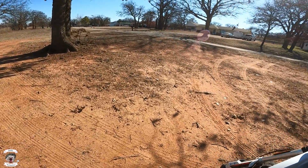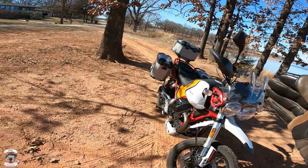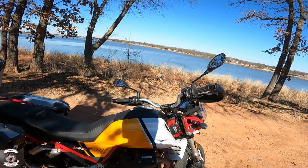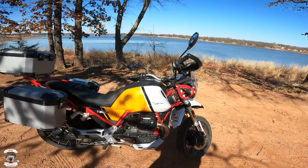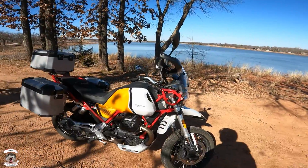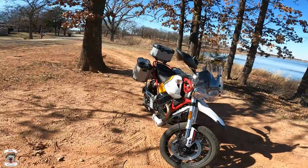No telling. Now this 2021 V85 is completely stock, sans two things. You'll notice that I do have the service stand installed, and I also added the heated grips. Those are the only two things I have added to this motorcycle. I have not done anything to enhance its performance. So it still has its catalytic converter. It still has all of its normal stuff.